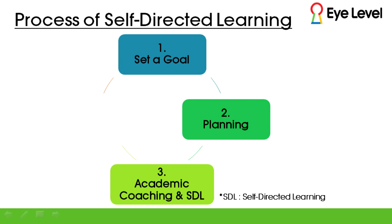The third step will be academic coaching and self-directed learning. With an individualized goal and plan in place, weekly academic coaching and self-directed study also involves studying the booklets and other supplemental material.